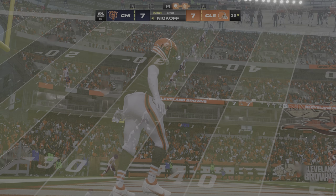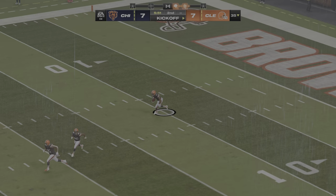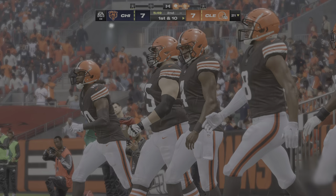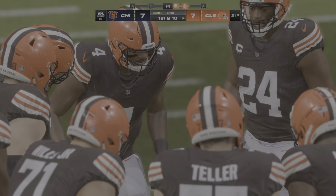So all even at 7 now as they kick it away. And beyond the 20, but not by much. In fact, just a yard pass there to the 21. Now Deshaun Watson and his offense heading back out there. Last series, the ball never hit the ground. 6 of 6, touchdown pass. So whatever he did then, do it again, right?